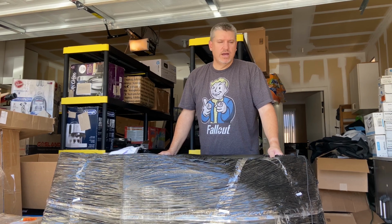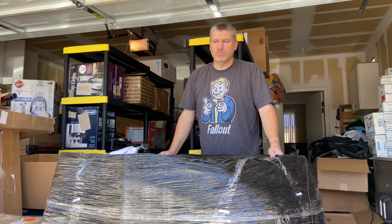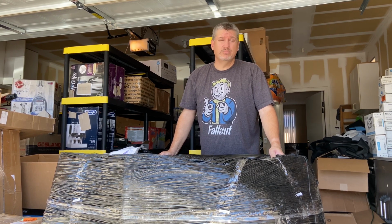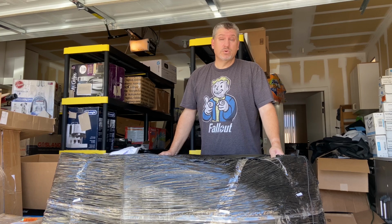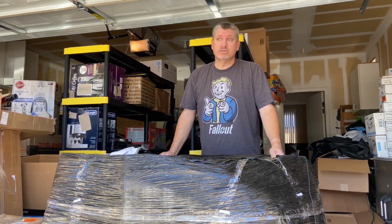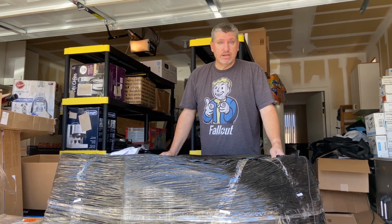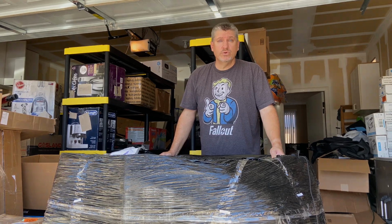I just want to give you guys an idea of exactly what these liquidation pallets are and what they look like, and they're full of surprises, so I don't know what condition I'm getting. These are customer returns. They could be anything from brand new, which is what we're hoping for, to just shoddy, beat up, not worth selling kind of condition. So wish me luck here, and let's go ahead and get started. Without any further ado, let's go.